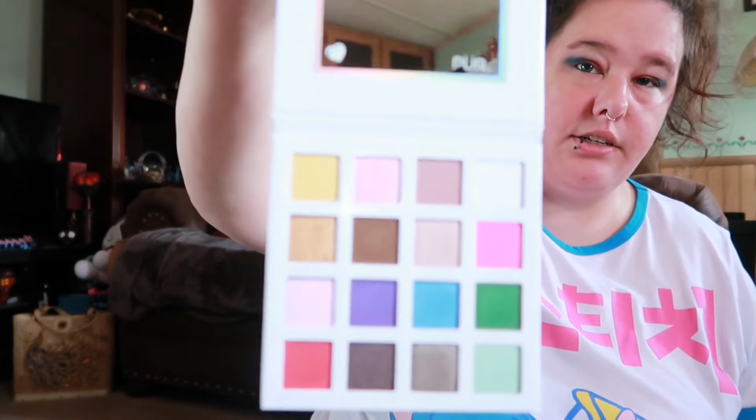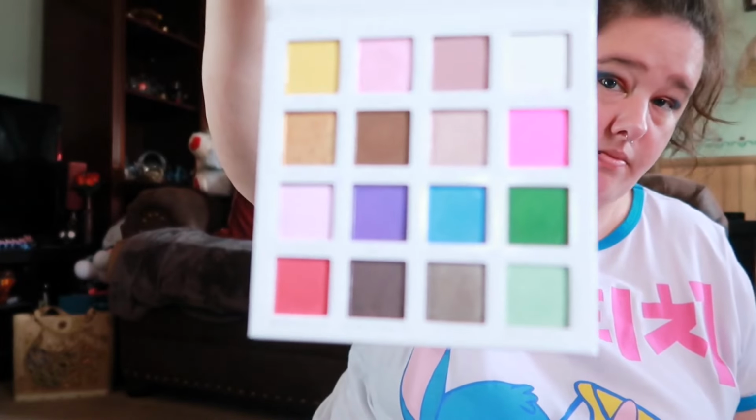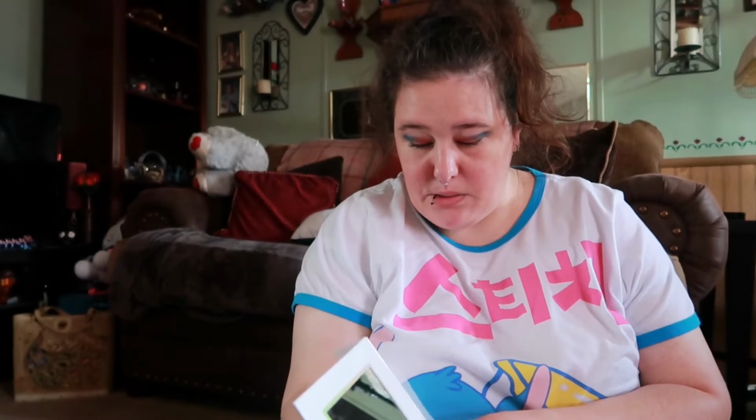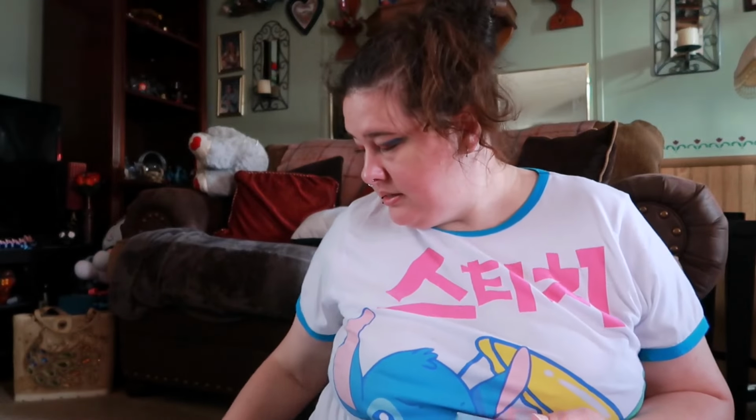Here's the colors. Kinda wish they show up a little darker. I think last time I used it, it was kind of a little light for my liking, but might be good for lighter makeup.